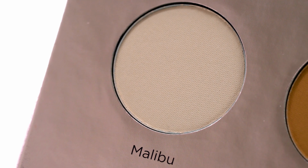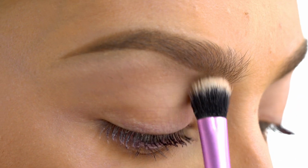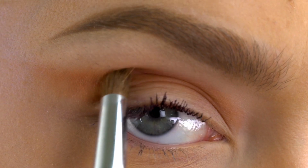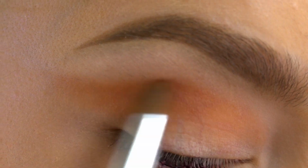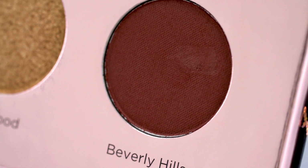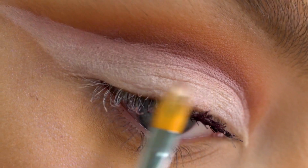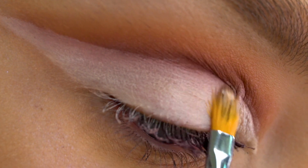To have everyone starstruck, I'm starting off this look by using Malibu as my base shade. Next, I'm taking Santa Monica and placing it above my crease. And then I'm adding Beverly Hills to deepen it up and make it luxurious. Then, I'm taking concealer and cutting my crease, because you gotta be sharp to make it in this city.